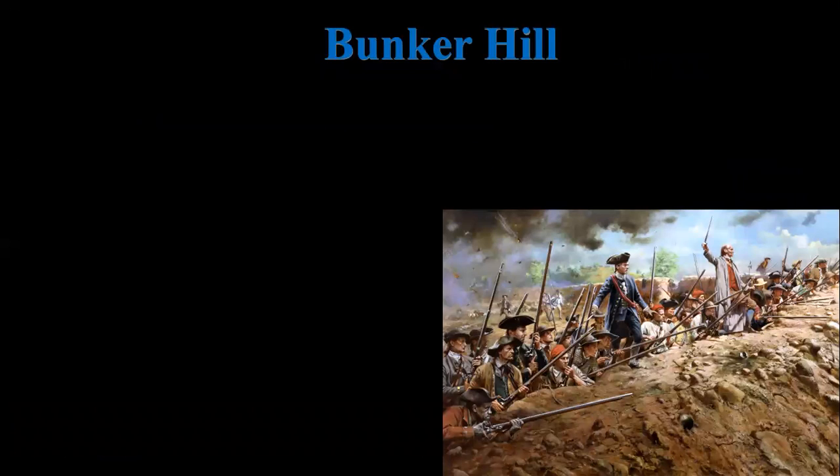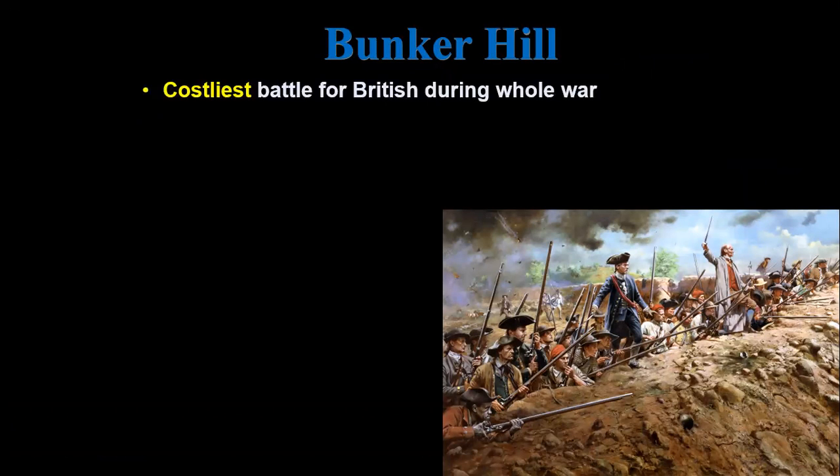All right. So this is actually one of the costliest battles for the British during the whole war. They lost more men at this one battle than pretty much any other because of those charges up a hill to a fortified position in the open, and you were in bright red uniforms.